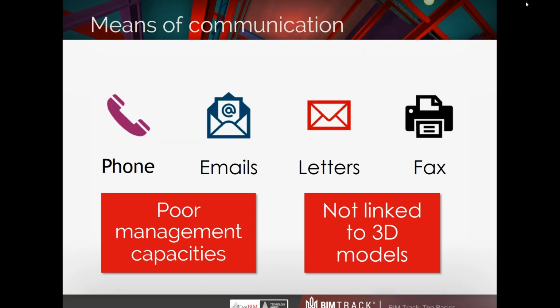Emails are a very good way to communicate, but it's not a management tool. We get so many emails in a day that it can take an hour or 2 every day to read all of our emails, answer, and classify them. Plus, you have to take notes on the side to remember what you have to do.